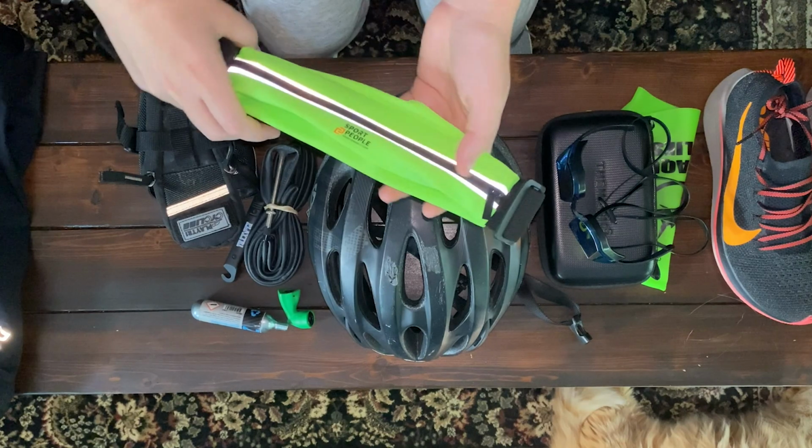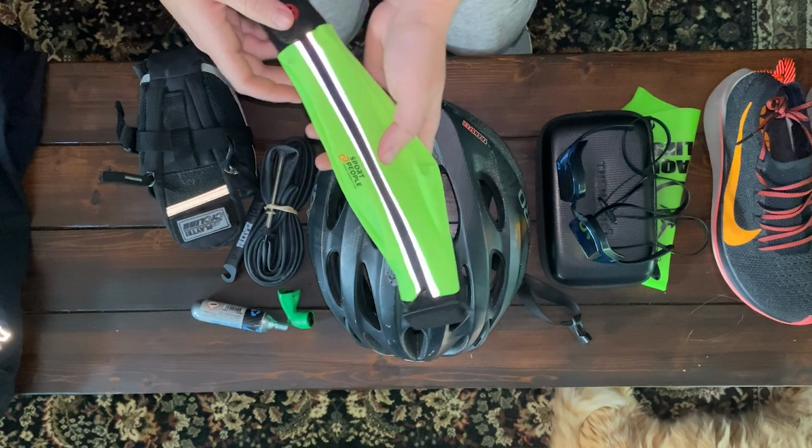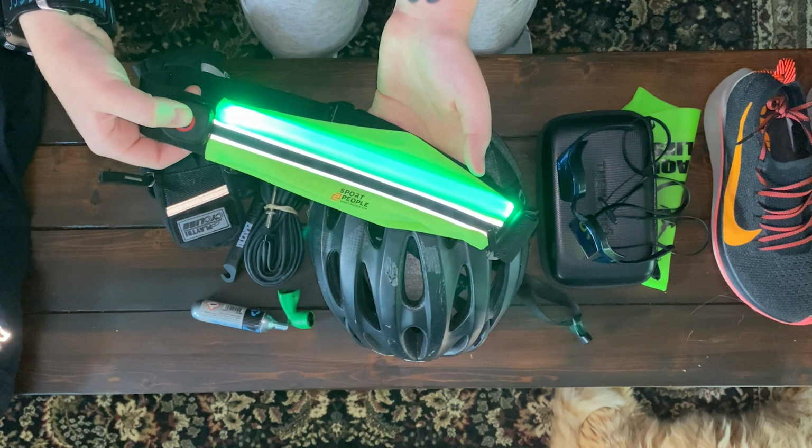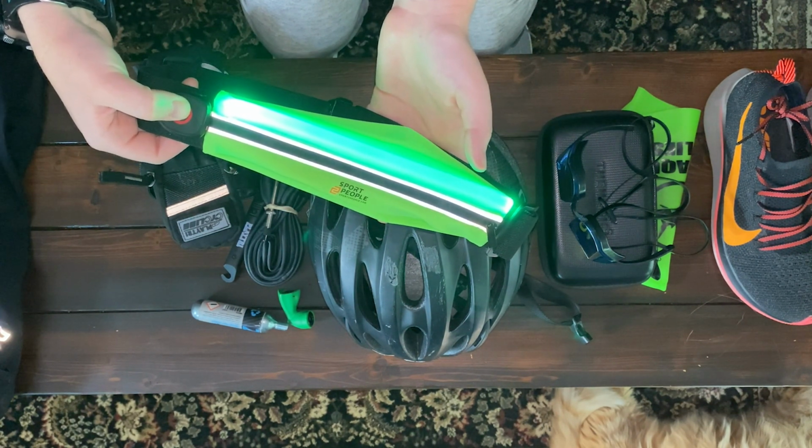Are you noticing a theme here? And it's highly water resistant. It's also reflective, has a built-in LED light for after dark safety, and it's super bright, recharges really fast, and I can fit my iPhone, my keys, and my ID in there.